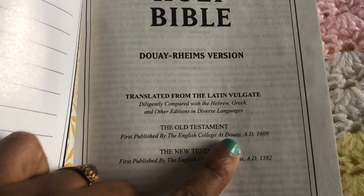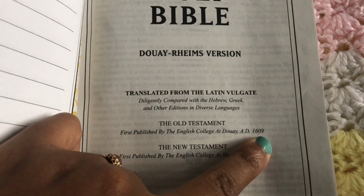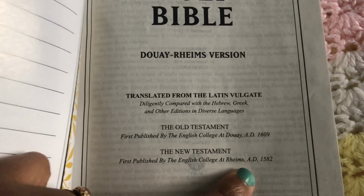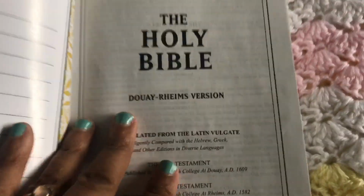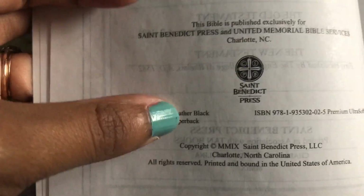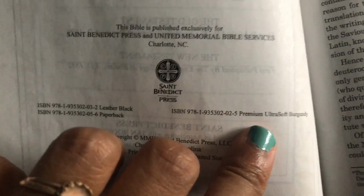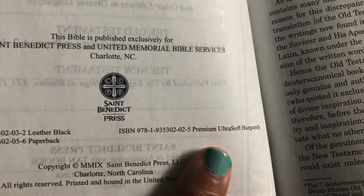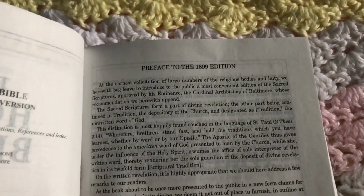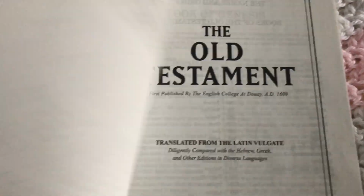The Old Testament version of it was completed in Douay in 1609. And then the New Testament was completed in Rheims in 1582. This is the copyright page. And right here, I'll zoom in a little bit, is if you guys want it in different versions. So the leather black, the paperback is the one I have. And then there's the premium ultra soft burgundy. Then this is just talking about the edition, 1899 edition of the translation.